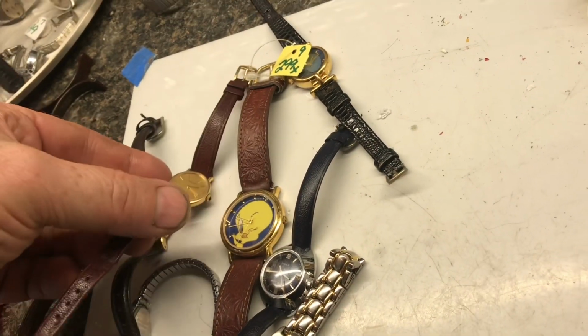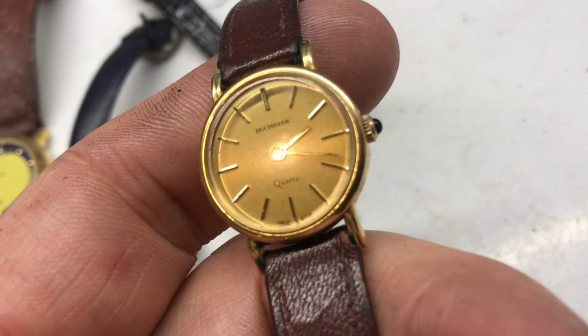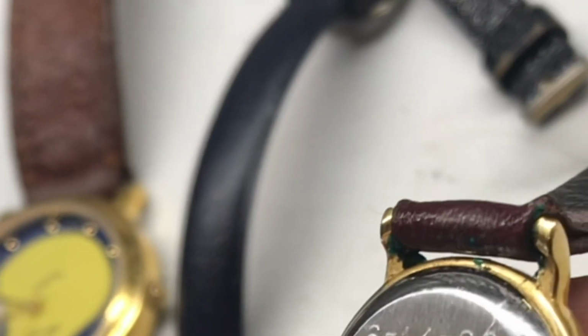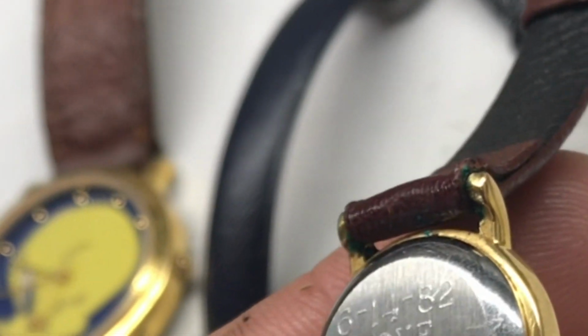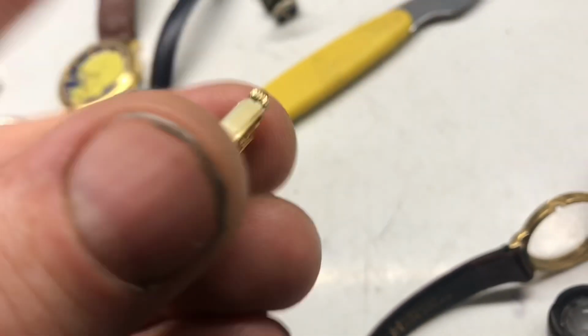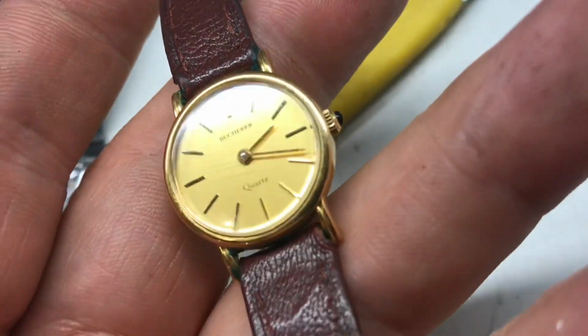This is that company that Rolex just purchased this year. Not even sure exactly how to say the name, Bucherer. Here's something I've noticed. If you ever see a watch that has an inscription on it, it's usually not a cheap watch. We'll pull the back off. Yeah, that's cool. This one's in really nice shape. I'll have to do some research on this one, but at least $150.